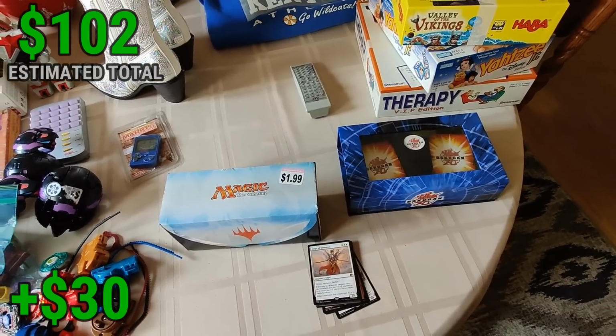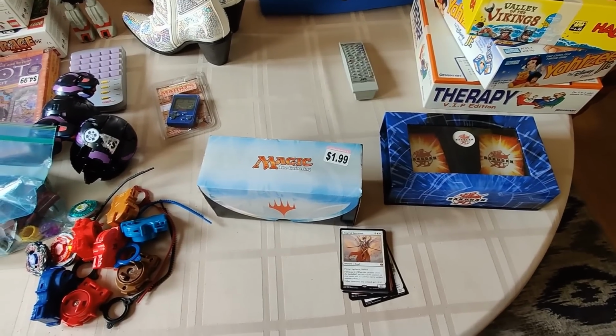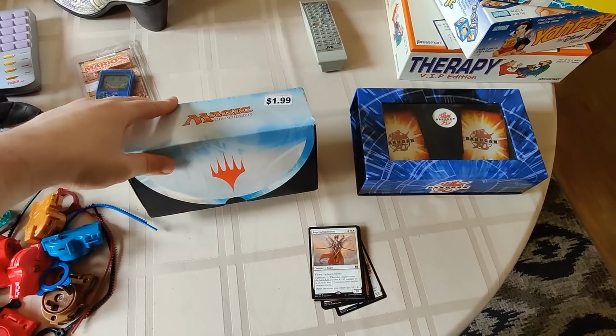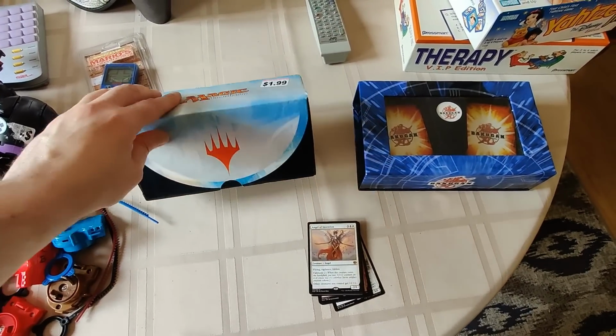So you see here, I got some Magic cards that were on a new cart that came out. Oh, it's so exciting to see this stuff because I'm a Magic the Gathering collector. I used to play a lot in the 90s, early 2000s. And there's, of course, some Magic cards that are worth six figures if you happen to find one.